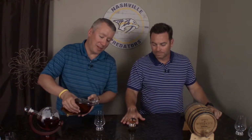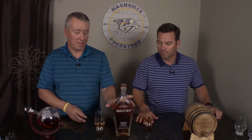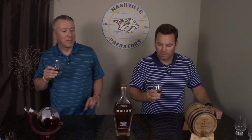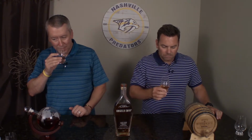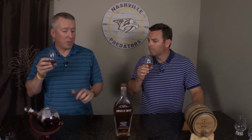I haven't had Angel's Envy in a long number of years. I've had the rye that was in a rum cask. It was different, but we'll get to that on another episode. It's light. I was expecting a little bit more punch to come through on the nose. It doesn't have a lot of those super sugary notes that you get normally from bourbons.